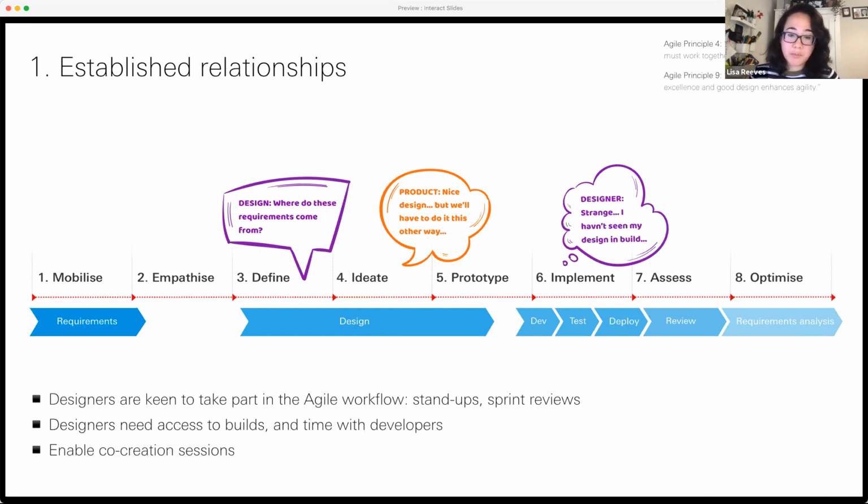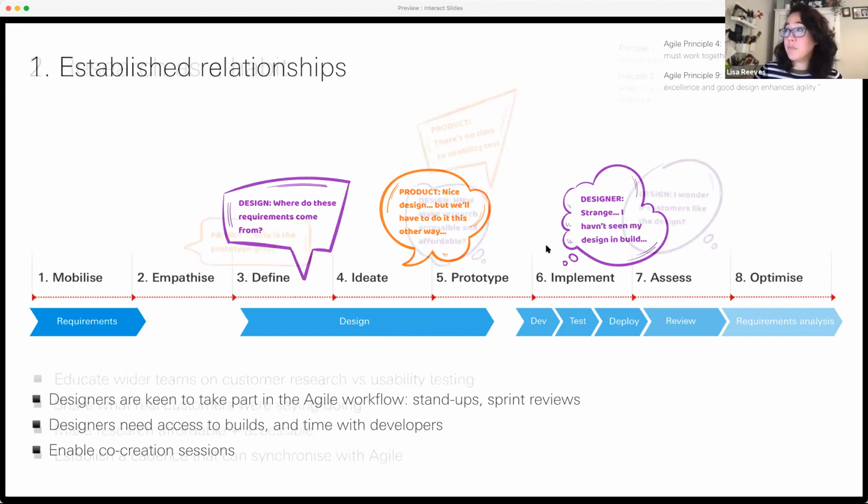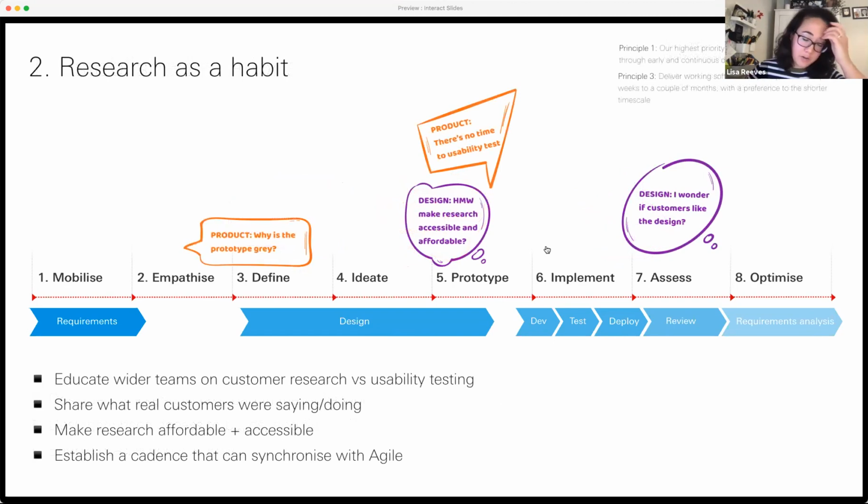And to that point, we as designers are very good at facilitating co-creation exercises and sessions, and they really help open up those relationships and promote transparency and clarity to avoid miscommunications or time wasted effectively. So moving on, research.